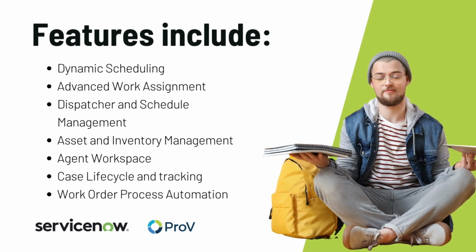Some of the highlights included in the demos are announcements and targeted communication, dynamic scheduling and advanced work assignment, work order process automation, and case lifecycle and tracking, all leading to the end result, which is the right information at the right time with the right resources.